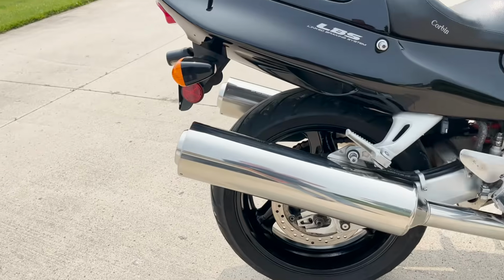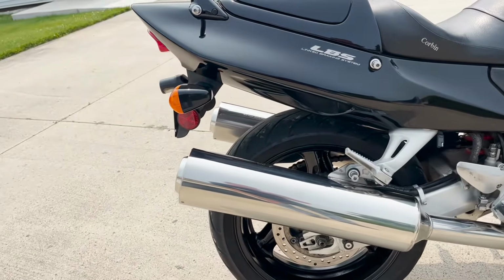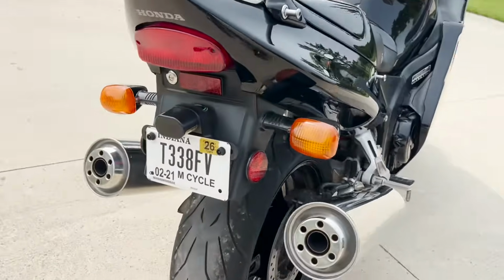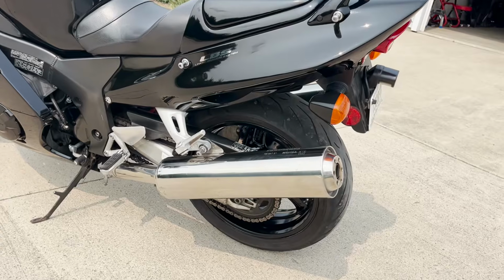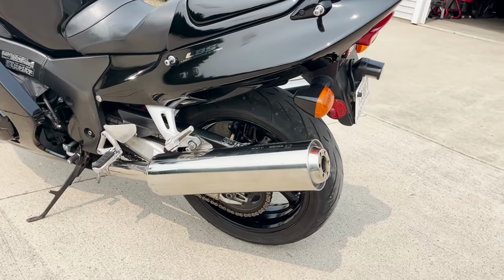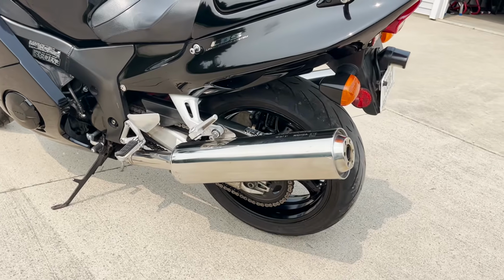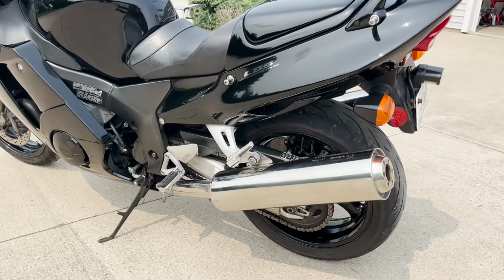Exhaust, and it's wearing the factory exhaust, is a dual exhaust. Big old stainless steel integral B-pipe and silencer, one on each side. When I bought it a year ago, it wasn't wearing this exhaust. It came with a Two Brothers aluminum, which was sort of the hot setup for the mid-90s because it wasn't made of any kind of steel, whether it be coated or stainless.